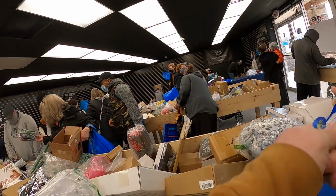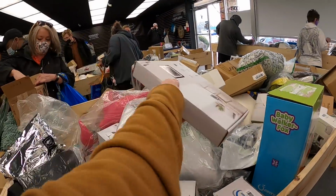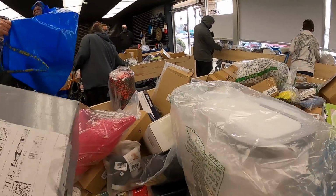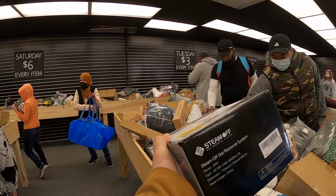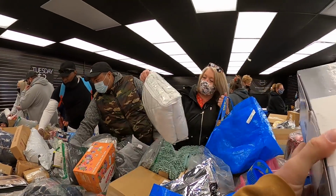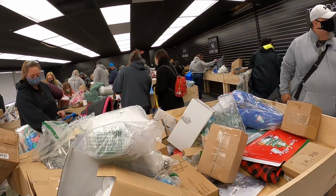I'm trying to throw some comps on the screen, but I'm grabbing so much that it's a little bit difficult to do. I think this is a nail warmer, or no, gel off. I don't even remember. But regardless, I think we do end up grabbing that item.